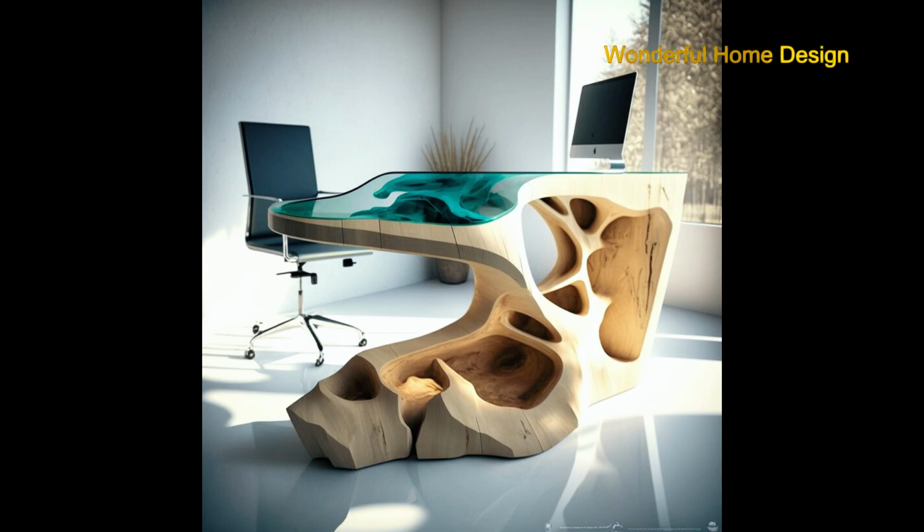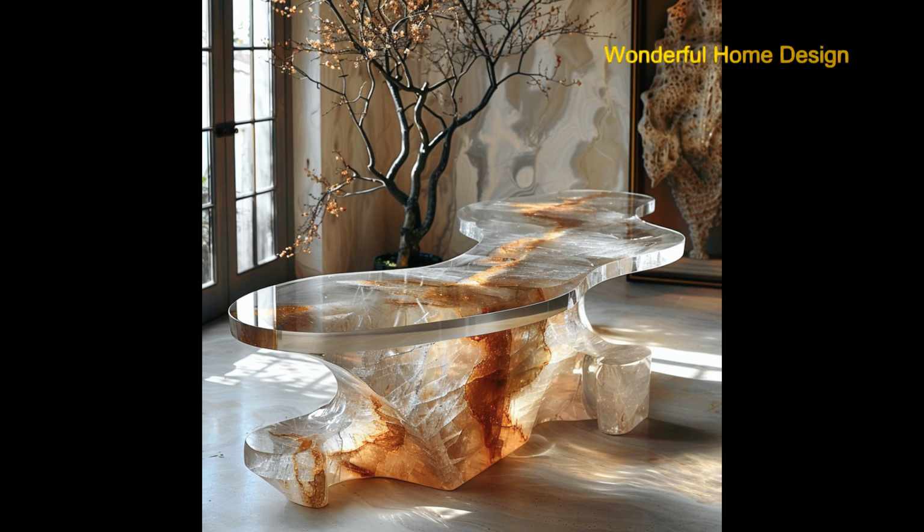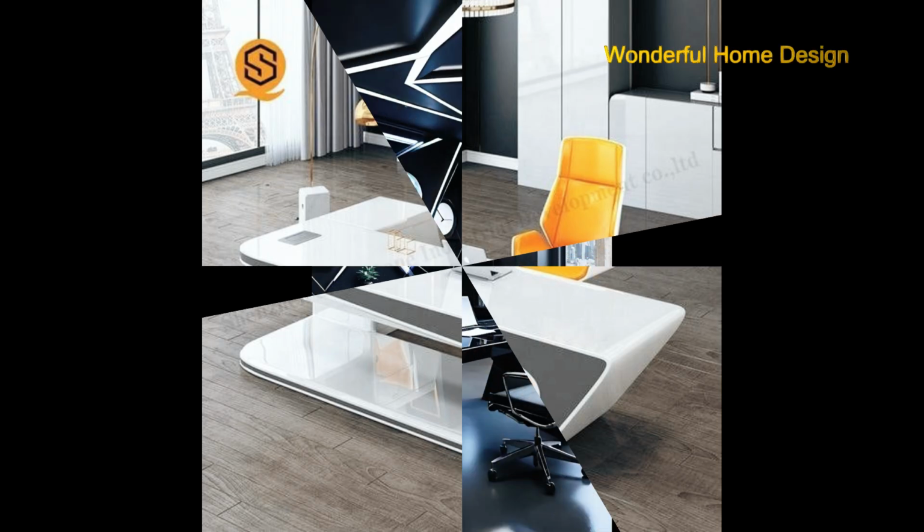Whether in a home office or a corporate setting, a luxury wooden desk serves as a statement piece, marrying classic craftsmanship with modern efficiency, encouraging productivity, and instilling a sense of pride in one's surroundings. Investing in such a piece is not just about functionality, it is a commitment to quality and timeless elegance.